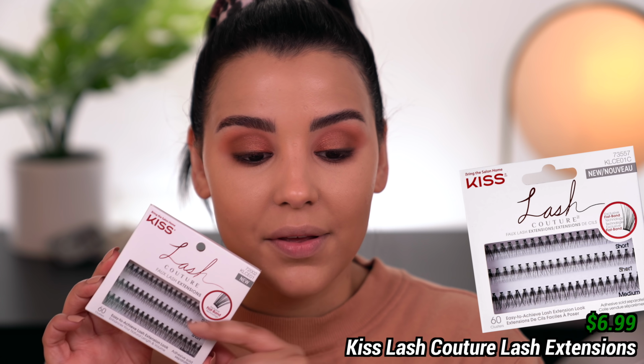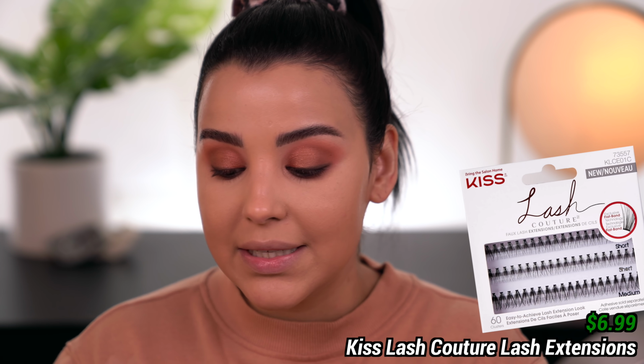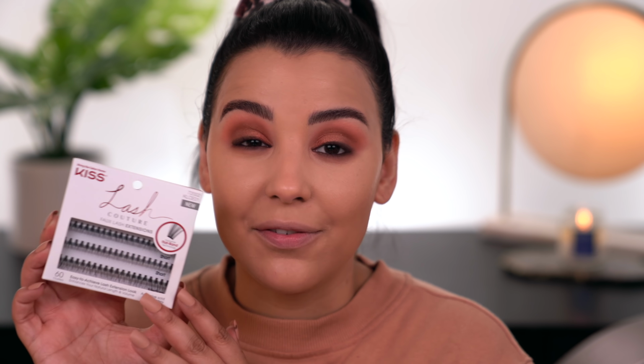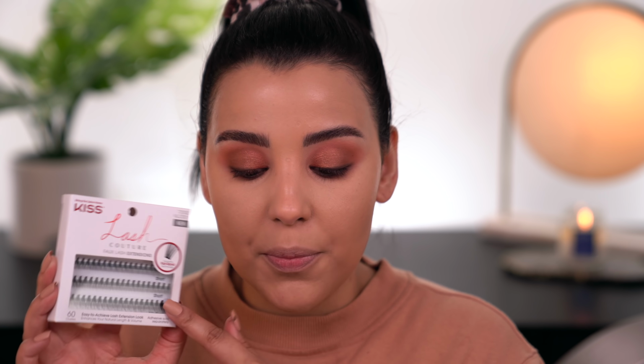I do need to pop on falsies to kind of finish off the eyes. So I'm gonna apply these by Kiss. These are the Lash Couture Faux Lash Extensions, AKA individual lashes. Now, I do personally feel like these are a lot more difficult to apply than just a strip lash. But when you put these on, they give you the most beautiful natural lash effect. So I could definitely see why they won an award. I'm gonna put these on off camera because it is gonna take me a little minute.